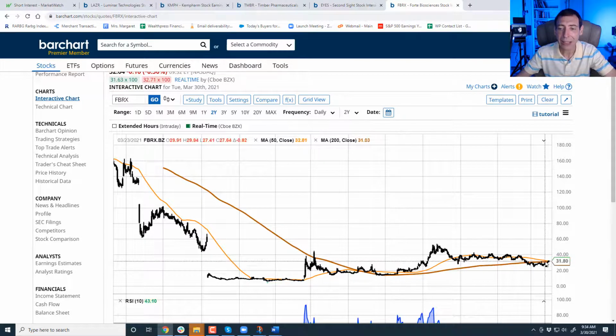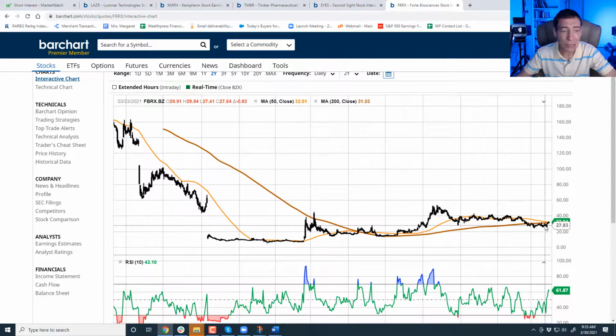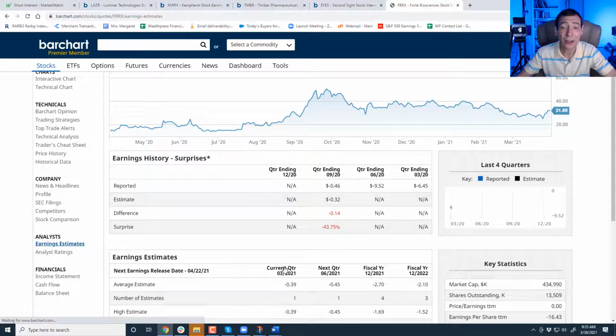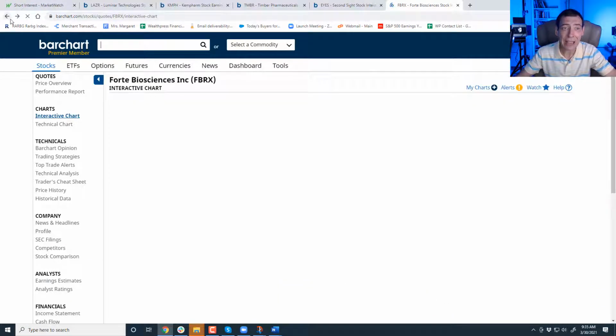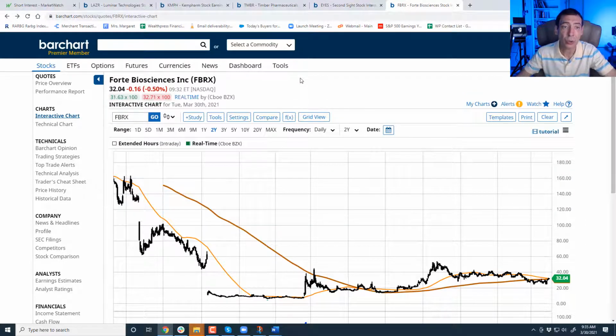If I was looking at the stock and I was short, I would be thinking, you know what, it's probably a good time to liquidate. Also, it doesn't look like it's going down any further. This would actually be a perfect opportunity, and earnings estimates are going higher. So out of all of these stocks, if I was betting on which stock was going to be a candidate for a short squeeze, it would be this Forte Bioscience.